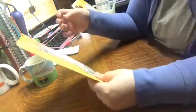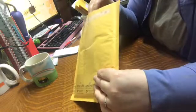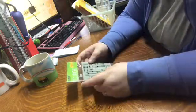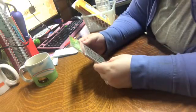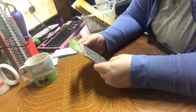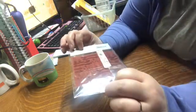What is this one here? I've opened them, but I no longer even remember what stuff is from. Oh, this is another eBay auction that I won. When I bid on it, I thought it was a lot larger than this, but this is a Hero Arts repositional rubber stamp, premium cling label top. So it looks like it's a background stamp for making labels.